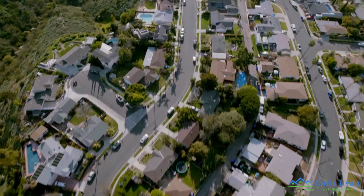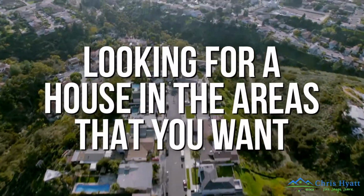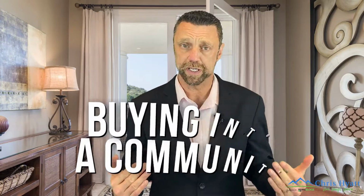Once we get all of your financial information to the lender and they crunch all the numbers and we get that monthly figure, that's really going to help us narrow down the geographies that you're able to start looking for a house in the areas that you want. When you're buying a house, you're buying into a community, not just the house itself. So now's the time: we've got your financials, we know what geographies we're going to look in, so then we'll start making some choices based on what's available that fits your needs.